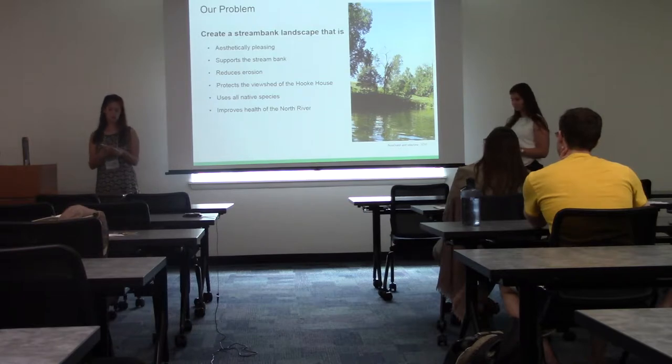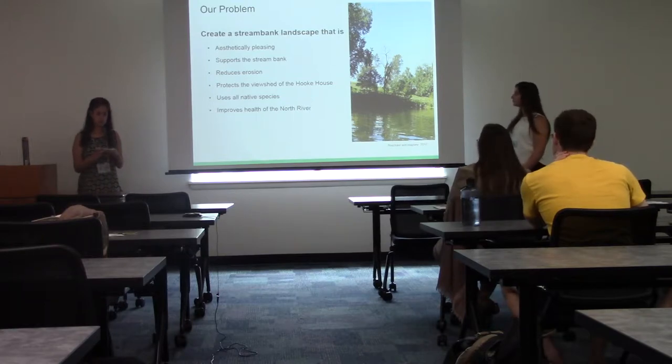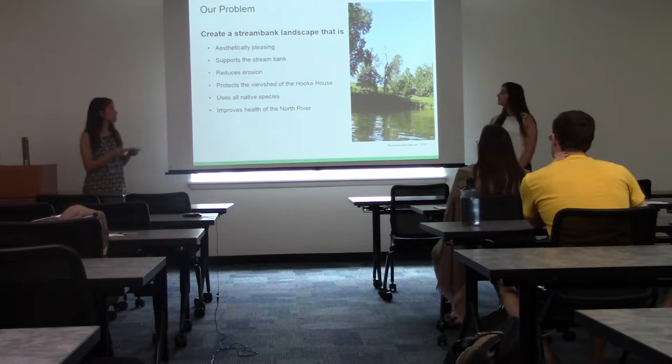So our main problem was creating a native landscape that didn't block the viewshed of the historic Hook House. But we also had other factors that we had to think about as well. So we wanted to create a landscape that was aesthetically pleasing, but also one that was sustainable and supportive of the stream bank and helped reduce erosion. And the main aspect that we focused on was protecting the viewshed of the house.